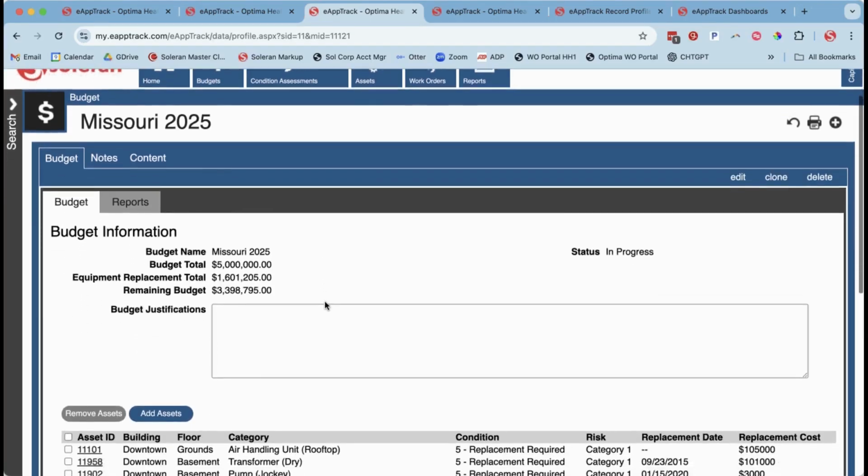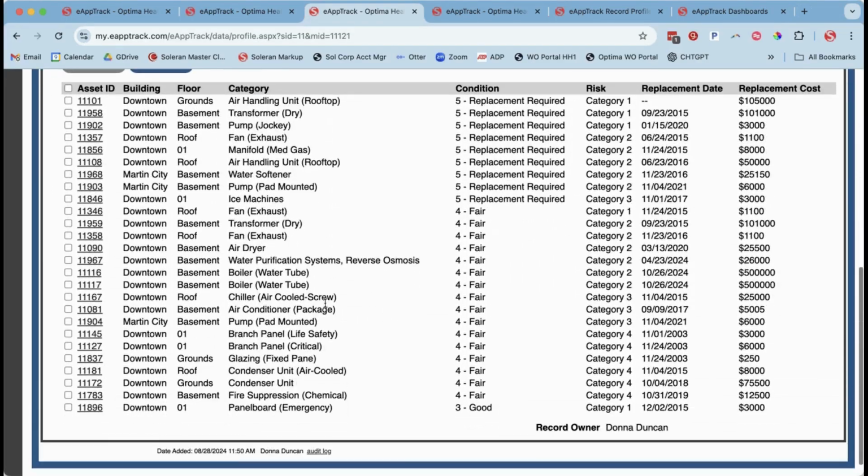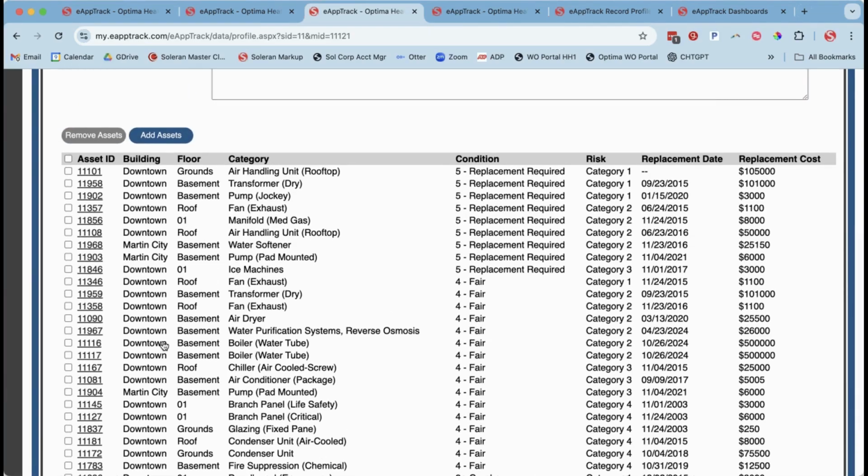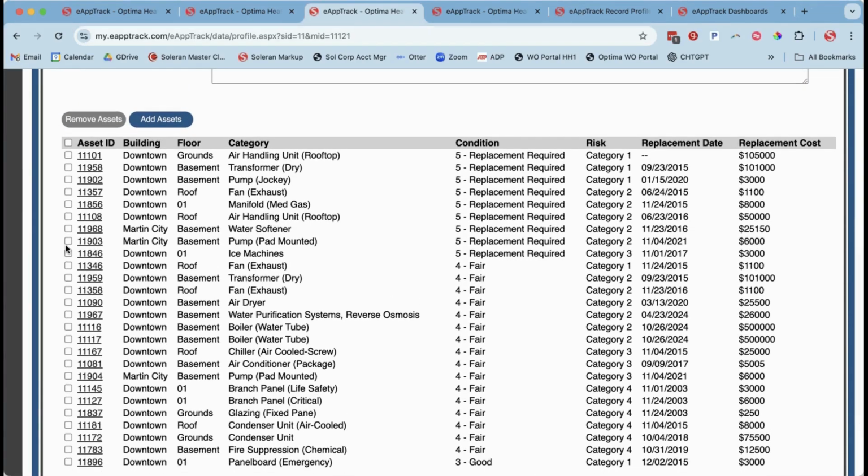So if we go back to our budget here, we can see we spent a little bit more money. We added a few more assets to our budget, and you can always change your mind on some things too. If you want to remove one, you can check that box or multiple boxes and choose to remove those assets. But our goal with this phase then is to probably go and get those quotes. At least that's our recommendation.